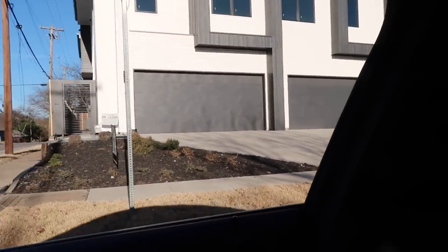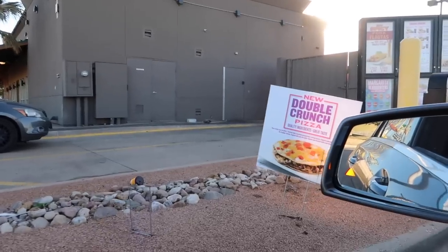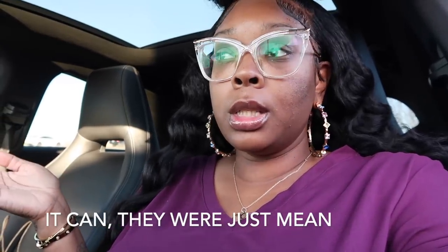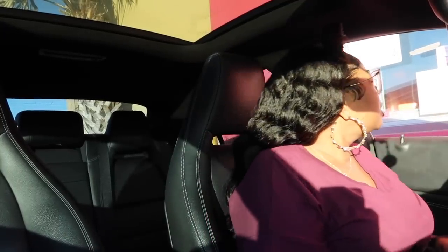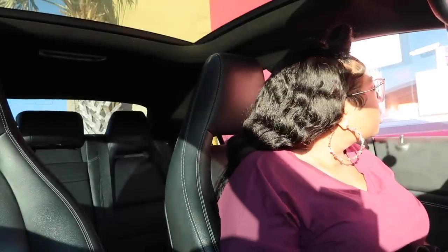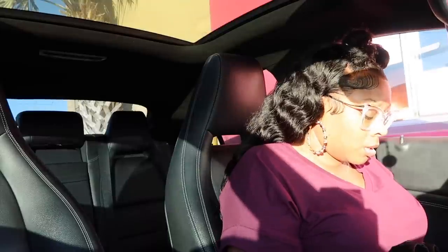Wow. The new Mexican pizza in town, guys, called the Double Crunch Pizza from Taco Cabana. Let's give it a whirl. It can't be modified, so if you don't eat something that's on it... Weird. Is it pre-made? Why can't it be modified? Our district manager told us that we can't modify it, that we can only make them the way that the company has it. That's crazy.